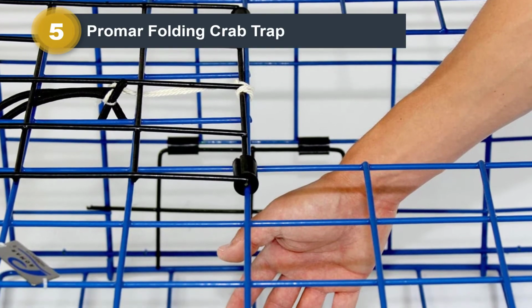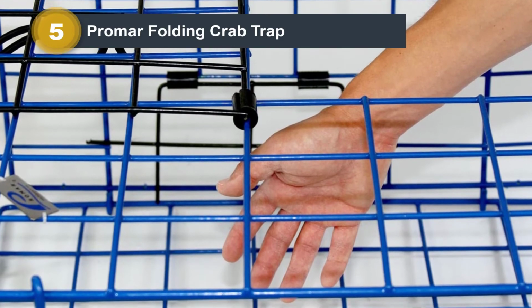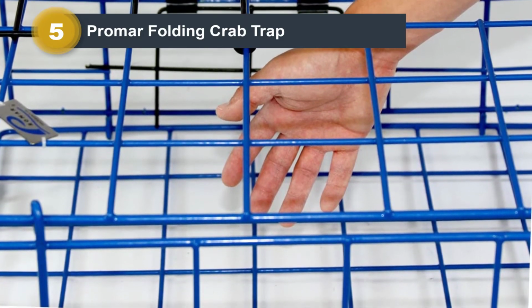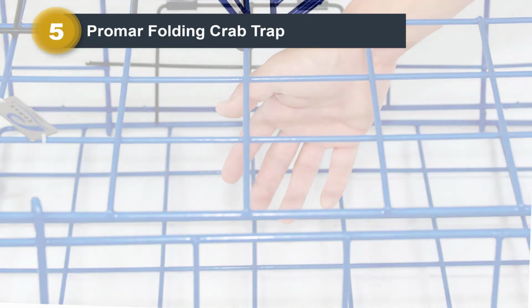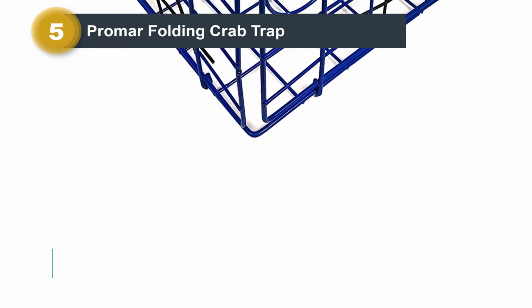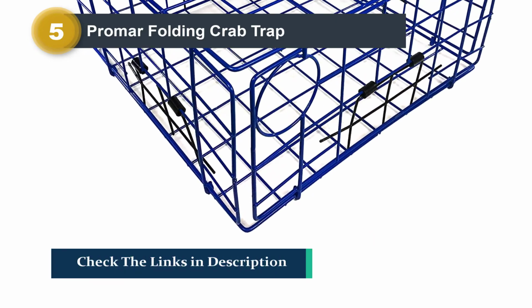With a hinged tending door, you can easily set the bait and retrieve your crabs without getting pinched. The entire design collapses flat for easy portability to any location. With a corrosion-resistant coating, this trap will serve you throughout the years as you search for Dungeness, stone, and rock crabs to eat.